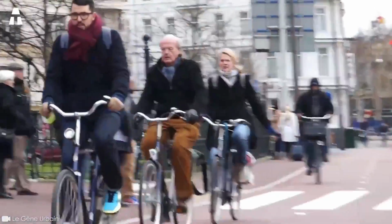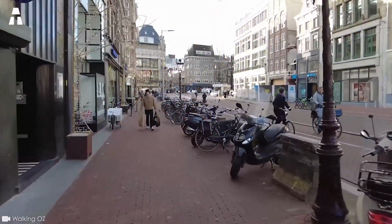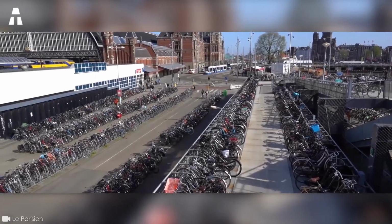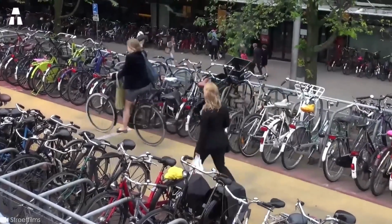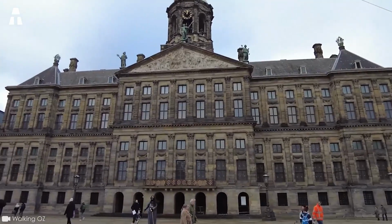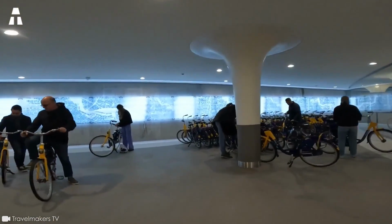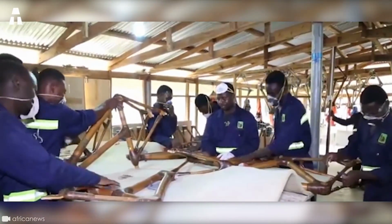It boasts 400 kilometers of bike paths, as well as 100 kilometers of canals and 1,500 bridges, making it easy to get around. Nearly 40% of all journeys in the city are made by bike, and the average Dutchman pedals almost 880 kilometers a year. What's more, there's a total of 225,000 bicycle parking spaces, including 10,000 around Central Station.